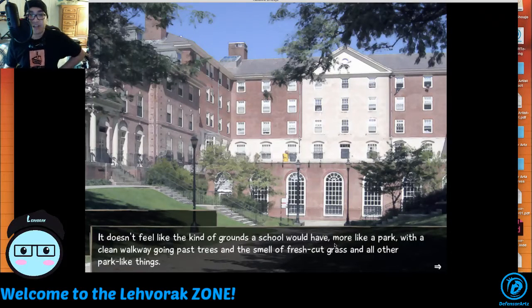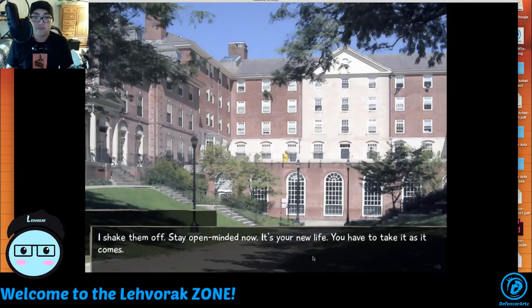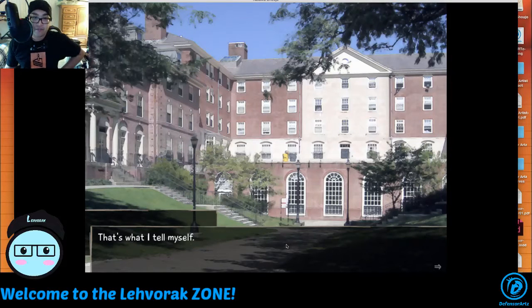It doesn't feel like the kind of grounds a school would have. More like a park with a clean walkway going past the trees and smell of fresh cut grass and all other park-like things. Words like clean and hygienic pops into my mind and it makes me shudder. I shake them off. Shake your booty. So, it's your new life, so deal with it! That's what I tell myself.